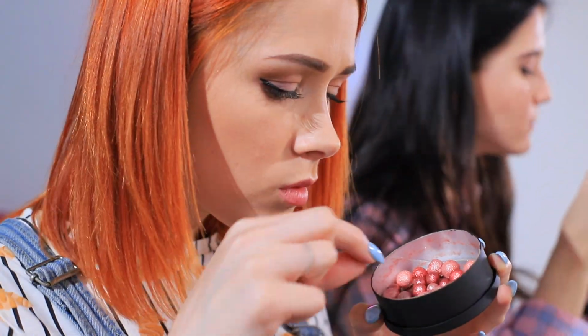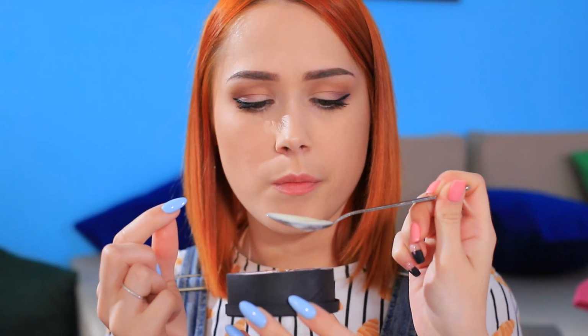Hey, what are you doing? Of course the yogurt is way too pale. But that doesn't mean you have to add powder to it. Don't be shy. Try it. My face powder is the sweetest. Wow, it actually is. Yogurt and face powder are a great match.